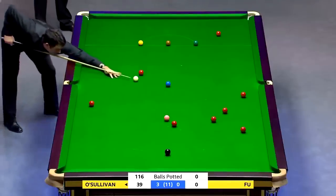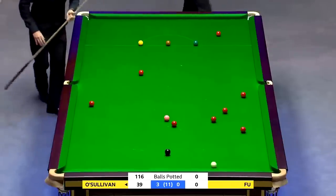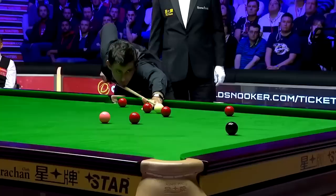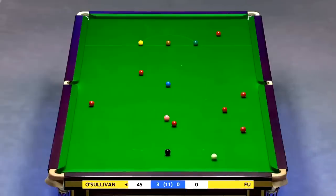If there was any consolation for Marco Fu, it would be that he's going to the mid-session interval and it's the best of 11, so he'll have a chat with his coach, Terry Griffiths, who's over from Hong Kong with Marco. He'll probably head to the practice table, 45, because he hasn't had any chance whatsoever.